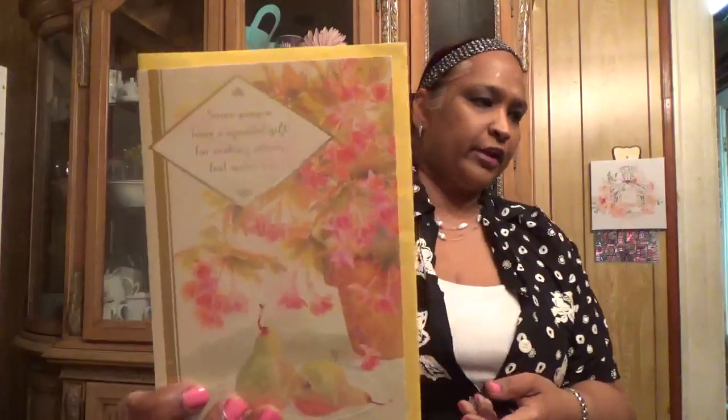Stunning. The other thing I picked up is this thank you card to send away to someone. Beautiful. It comes with a beautiful envelope. Really, really beautiful.